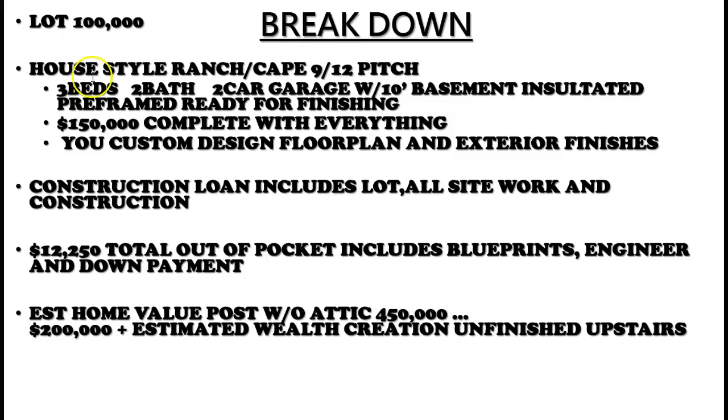The house in itself, the way I have it designed here, is 3-bedroom, 2-bath with a 2-car garage, and a quarter of that would be the finished basement, and the rest of the basement would be unfinished. And we use precast modular construction on the basement as well, and we can design it any way we want. Most of these I'm doing now are with a 10-foot basement, so that with the ductwork, a finished ceiling would be 9 feet, just like the first floor. And these come pre-insulated, pre-framed, ready for finishing.